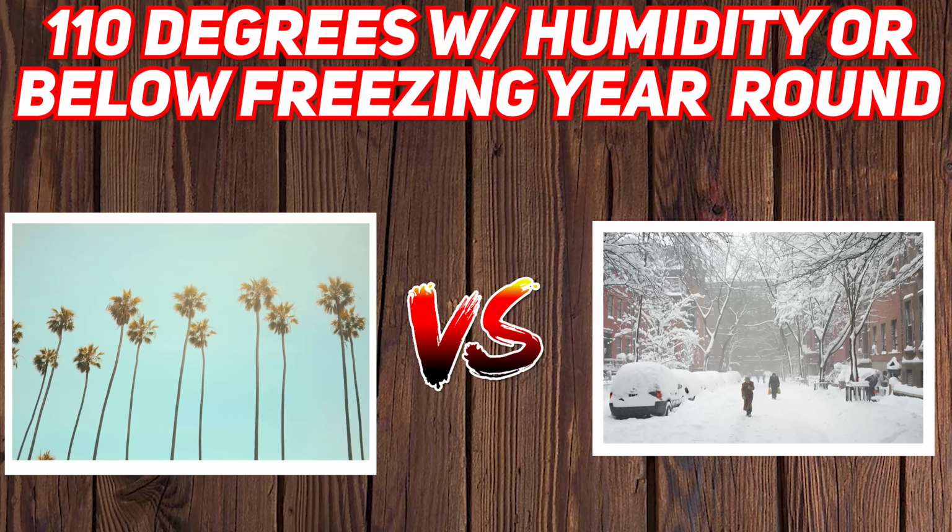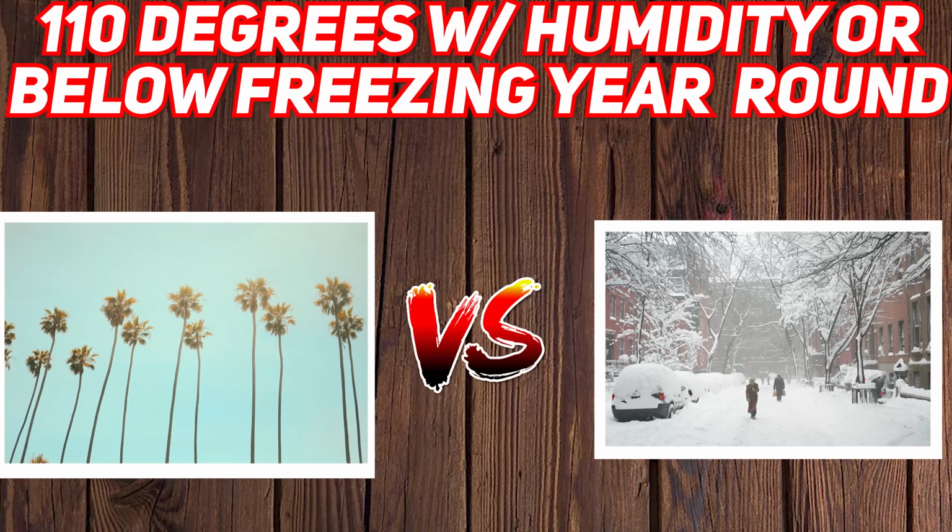110 degrees with humidity all year round or below freezing all year round? 110 degrees with humidity all year round, no questions asked. I hate the cold more than anything in the world. Yeah, I don't know. Because I like being right in the middle, like 55, 60 degrees, that should be perfect. Winter weather is gross.